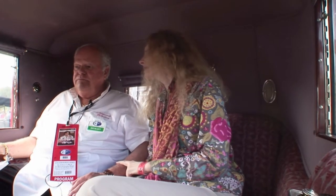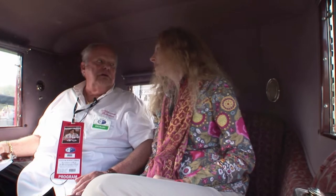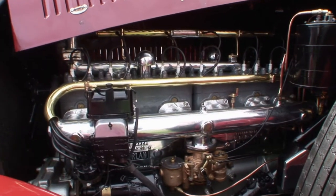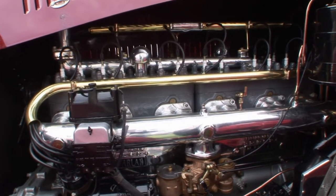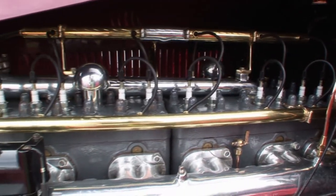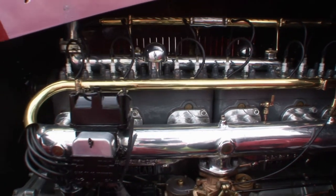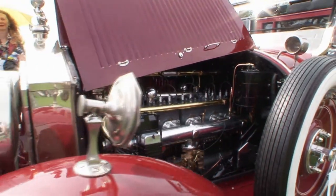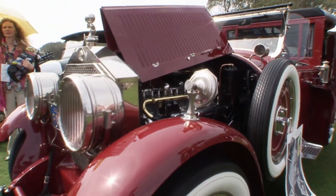What's the top speed of this? I have no idea. Shall we try? No. Not here. Actually, the engine is quite big. It's 572 cubic inches. It's got four valves per cylinder. Actually, four spark plugs per cylinder. It's a huge engine. So he could go fast if he wanted to. Yeah, it depends on how it's geared, to be truthfully honest with you.